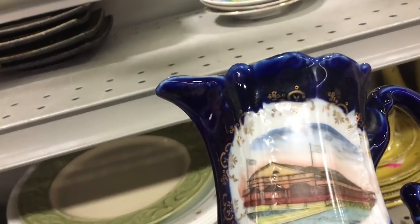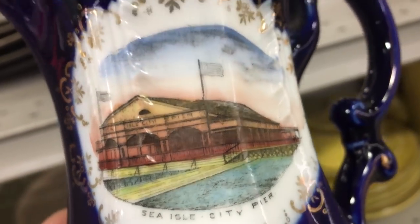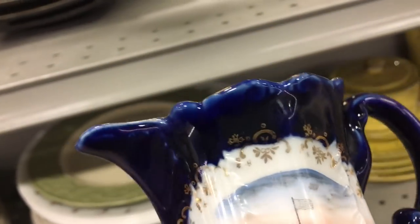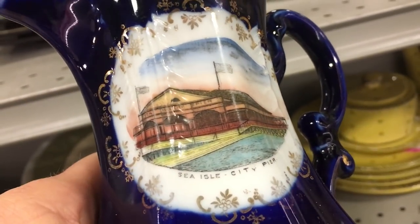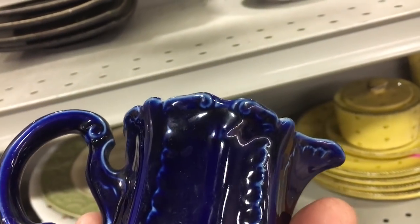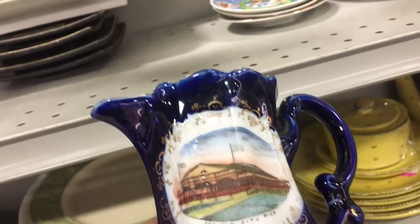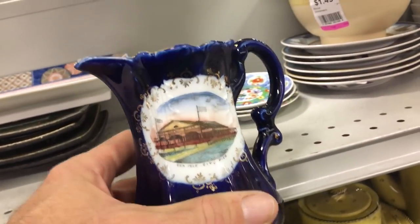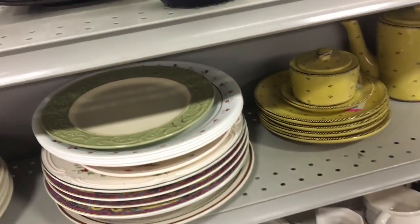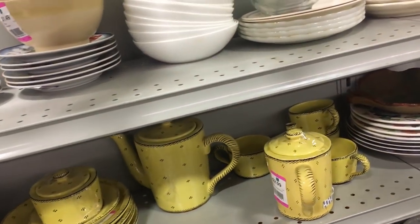There we go. Sea Isle City Pier. That's in New Jersey. It's in New Jersey at the shore. One of the shore towns in Jersey. Yeah, souvenir piece. That's over 80 years old. Anybody from Sea Isle City that's moved away?